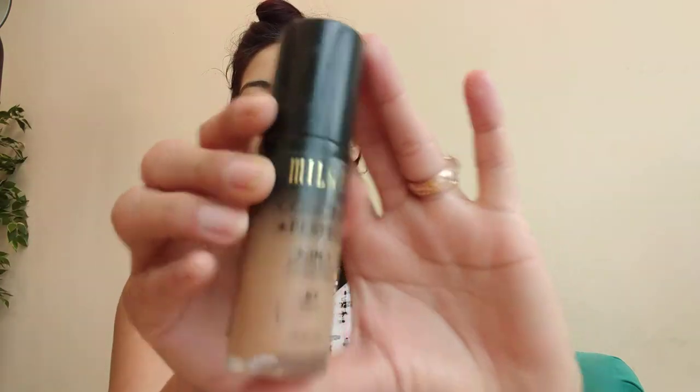Okay. All right, so then moving on to, I've got to get ready quick, so I'm just going to power through all of this. I use the Milani Conceal and Perfect 2-in-1 Foundation Concealer. This is also cruelty free and they are medium to full coverage. I like that it covers up my flaws, but it doesn't cover up my freckles. That's kind of a big deal for me.